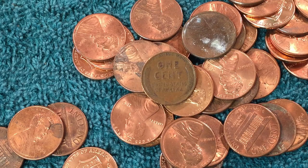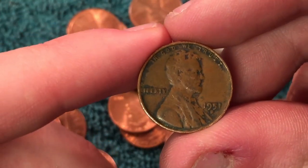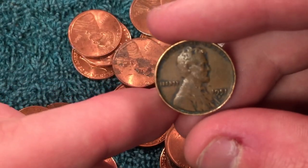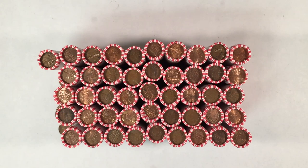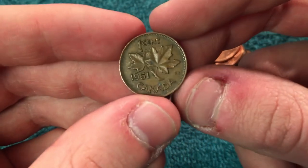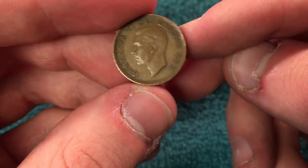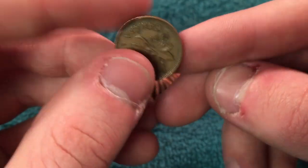All right, so first roll, first wheat penny. And it's a 1951D. So that's pretty nice. On to the next roll. Just got to the roll that had the old Canadian penny on the end of it. So let's take a look at this one. 1951. And that's a King George there. King George the VI, I believe. Yep. So that's pretty cool.